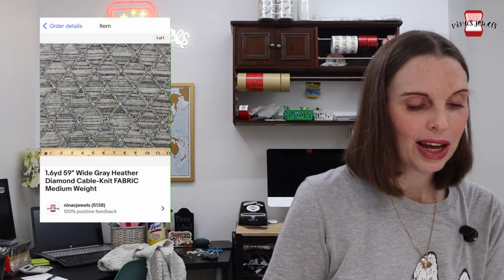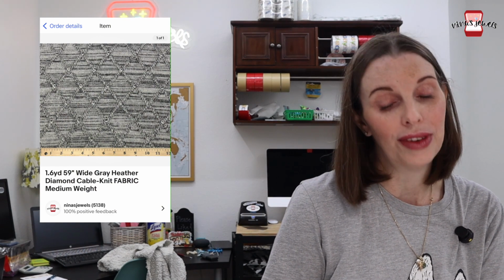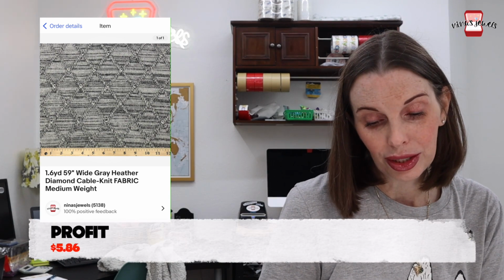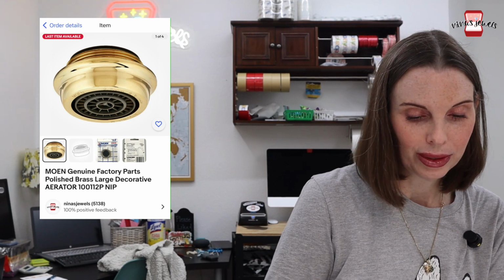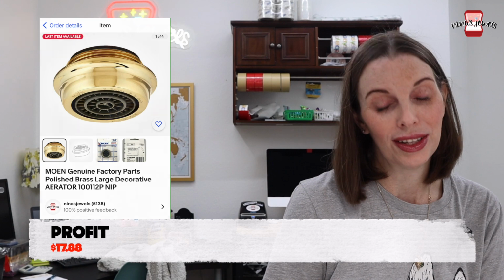Next up was a little over 1.5 yard of wide gray heather diamond cable knit fabric. And that was mine. I never used it, and it sold for $14.59. Next up was one of the Moen Factory Parts aerators. This was new in the package. We got this at a garage sale for $1, and it sold for $30 even.